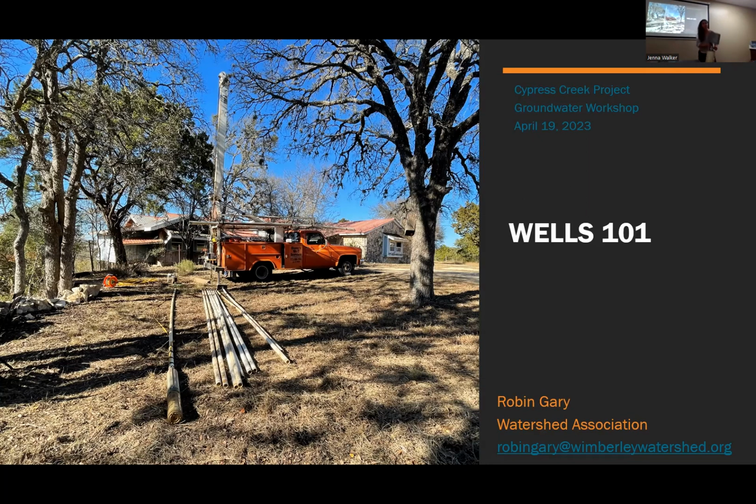Something that looks like this. This is really sexy, isn't it? Yeah, this does not photograph well. This is what a wellhead looks like.